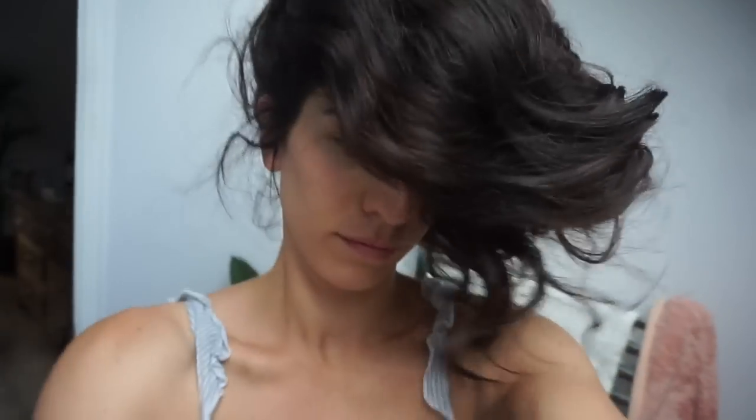And I'm just taking my hair out now. Obviously this isn't a part of my morning routine, but I started the curly girl method last night, which I've posted about on my Instagram. I'll leave a link to that below. So yeah, it's nice to see how curly my hair is after just the first try.